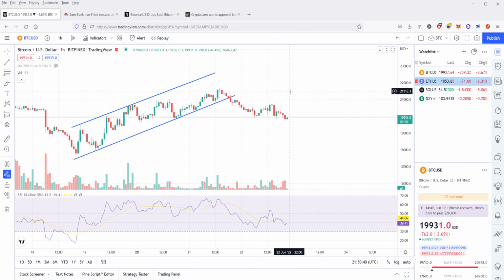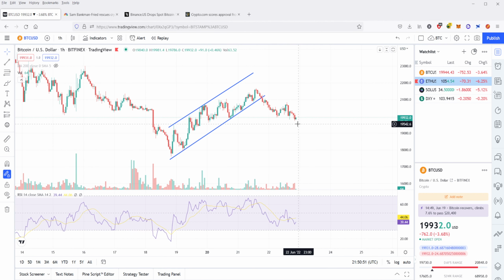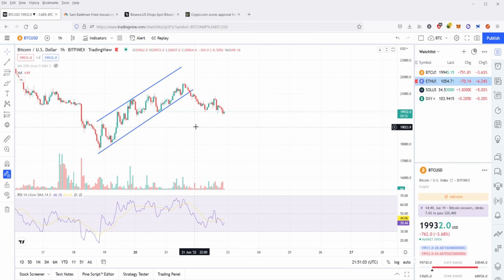And Bitcoin needs to hold this 20,000 level if we are to see a bottom. If it doesn't hold this 20,000 level, we could go and revisit those previous lows that we had seen at about 16, 17,000 or so. And if that happens, then I'll tell you about where I will find the next levels of support. But this bearish flag played out exactly as I thought it would.